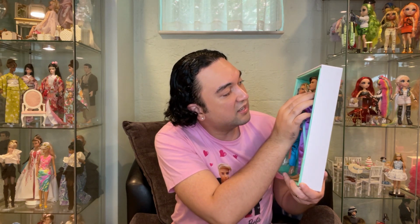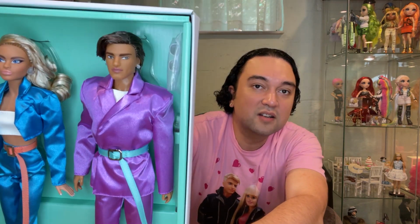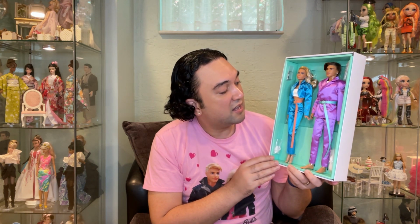And, oh my goodness, Ken has earrings. Check that out. He's got some earrings on. How about that? So I totally love this set of dolls. I love the face sculpts that were chosen. They are also on the Model Muse bodies. We can see in the box that they're in the Model Muse bodies.